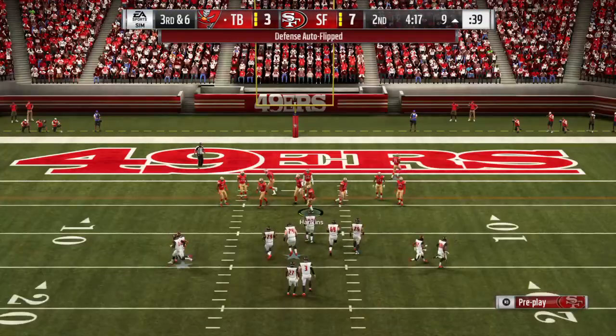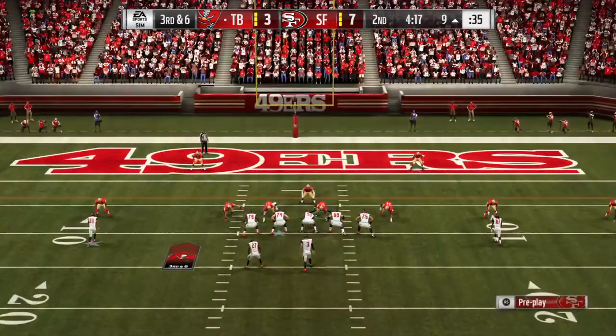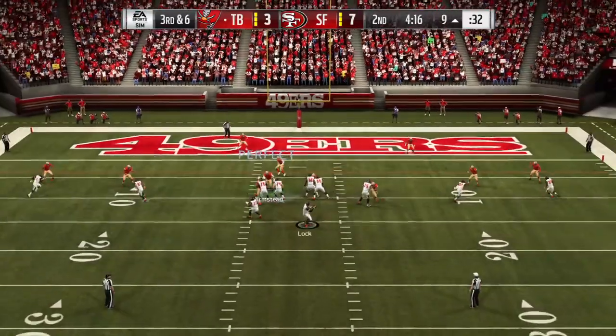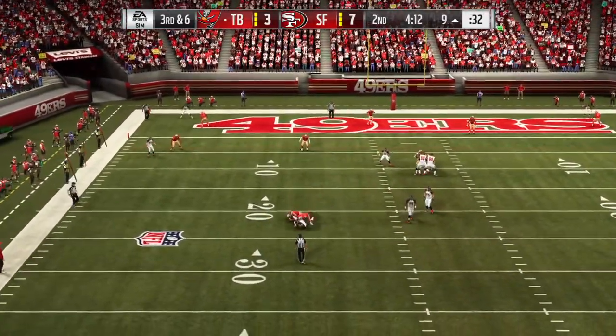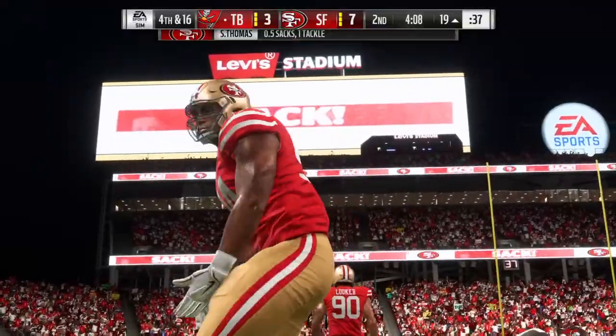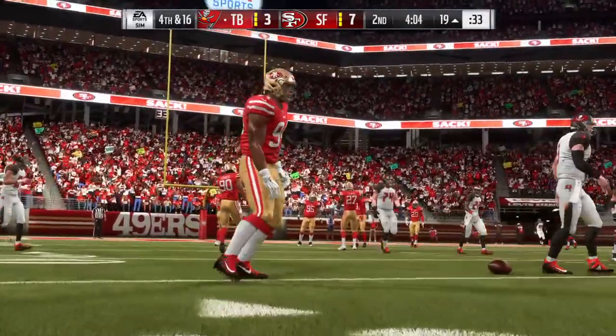The Bucs on third down. They've only converted once in 4 tries. This will be 3rd and 6. Here we go now. 3-19. They're going to look to throw. And down he goes. The 49ers get there. Solomon Thomas in there to get him for sack number 9 now on the year.